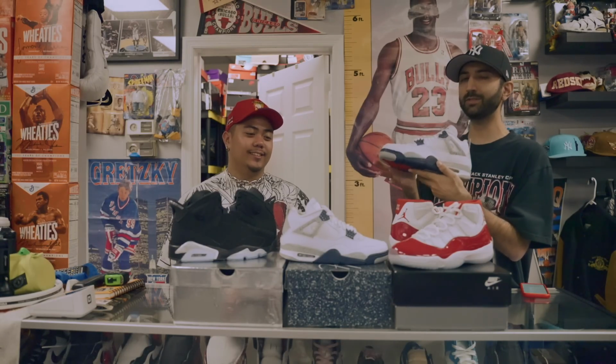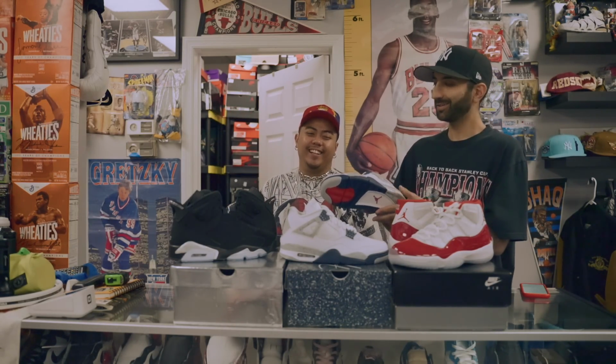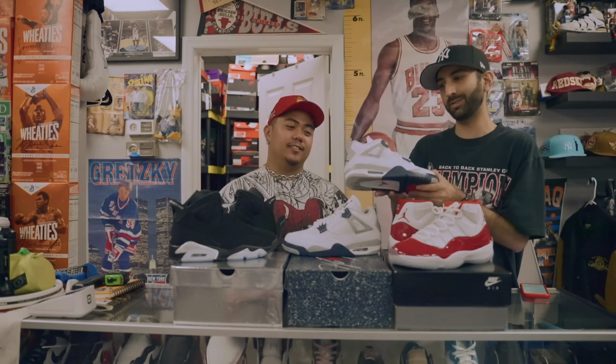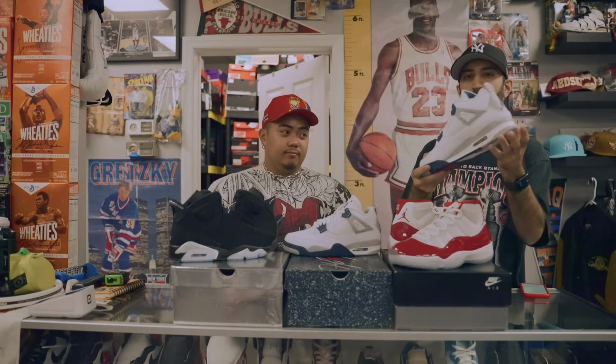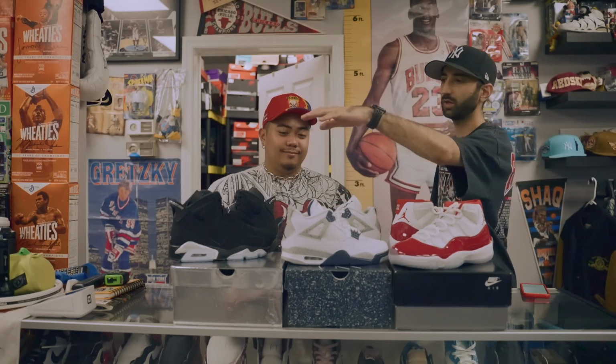So I probably put these as my number 1. These with the Yankees fitted, you can't go wrong. And then also it's basically a White Cement 4. Really, aside from the navy, which in the dark might come off as black, it might be a White Cement for some people. I put these as my 1, 2, 3.